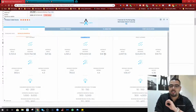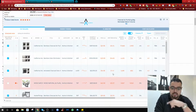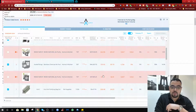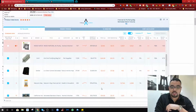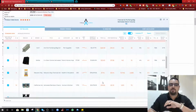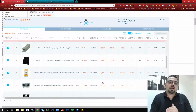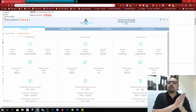Why is the top 10 less than the top 5? Because in the top 10, there is fluctuation in price. There's a guy with $14.95. There's a guy with $9.89. This is actually not included because it's not checked. There's $12.63, $7.34. So it's going to bring the overall average lower. That's why you see the top 10 has a lower price than the top 5.